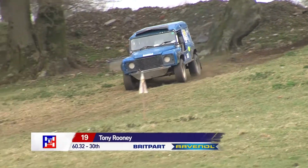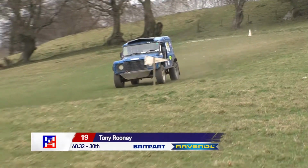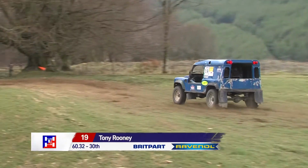Tony Rooney, meanwhile, rounds out the top 30 heading into the final part of the day. He may be some way down the overall order, but he's still 3rd in Class 4 and looking to hang on to that podium position to the end.